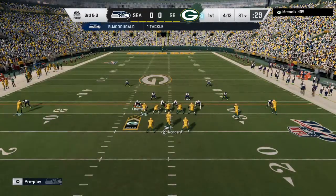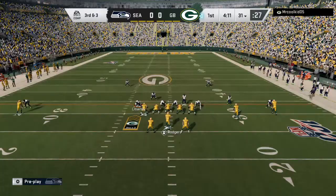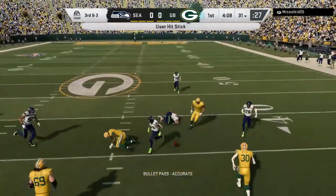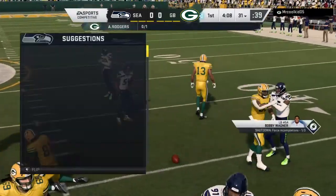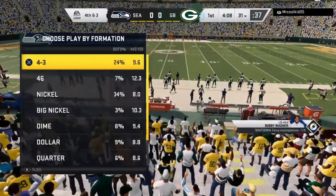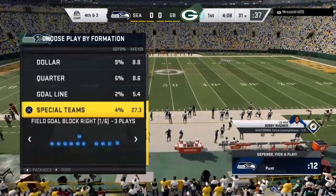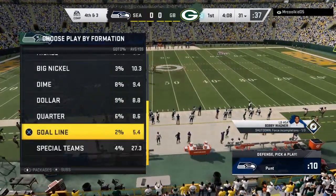Third play of this opening drive as they're looking at a 3rd and 3. Shotgun now for Rodgers. Looks to throw, fires right side. And that's going to be incomplete. The coverage too good there. The contact popped the ball free, and it's 4th down.